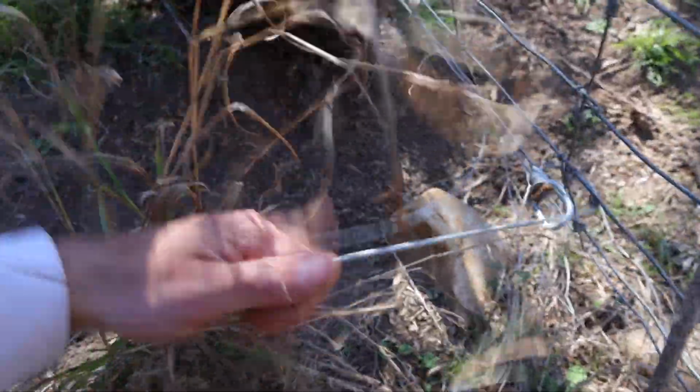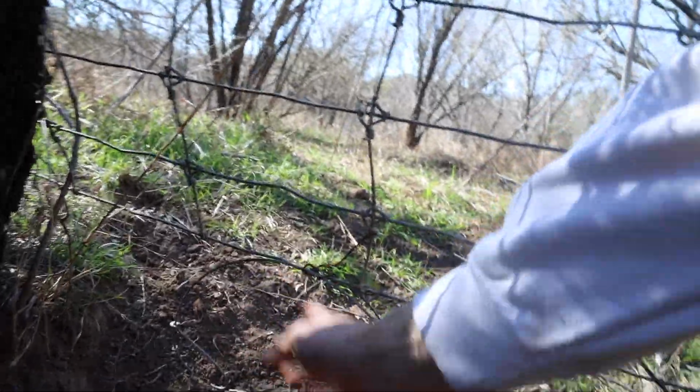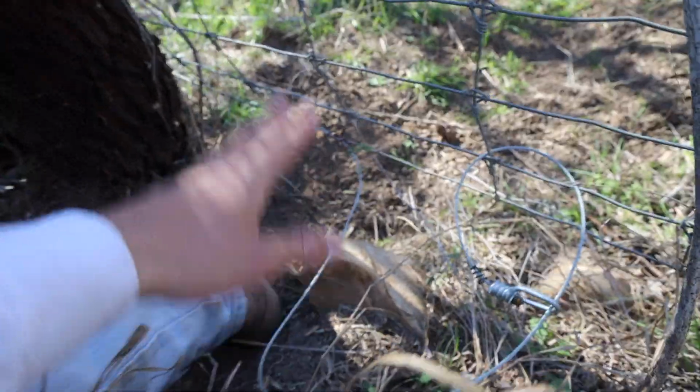There's actually a snare already on it. Looks like the snare is still in good shape. Let me check it real fast. Yeah, the snare is still in good shape, but that's a pretty good hole. It's probably kind of hard to see in the camera, but I mean, it's big. That's the top of the wire. This one's already on the fence, so it's gonna be pretty easy.